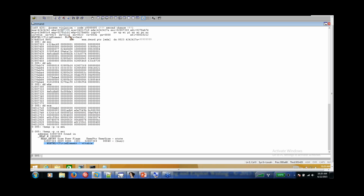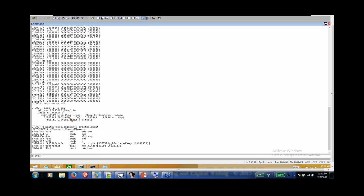The thing I was trying to demonstrate in this is Keen Team's technique of bypassing isolated heap. How do we know that this is associated with isolated heap? Because of this class, the C++ class CTitleElement. Let me show you the create element function. I'm sure it will say that we are able to get this allocated in the isolated heap. So in MSHTML, CTitleElement, you can see right there, isolated heap is where this object is being allocated.